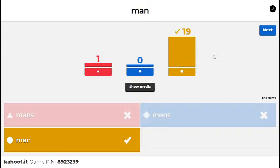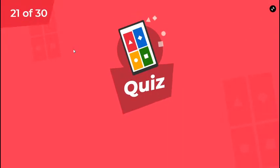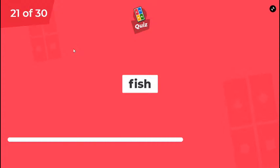Okay, 19 people knew the correct answer. And let's see, no change. Yeah, but I can see that 4 players have reached this time answer streak of 8. They keep their fire on. That's cool. Question number 21. What is the plural form of fish?